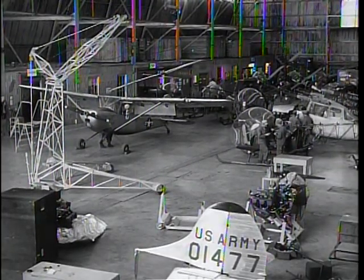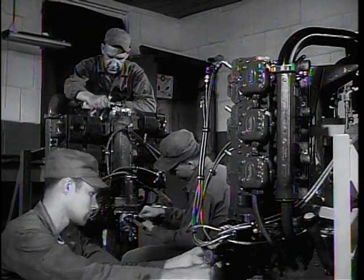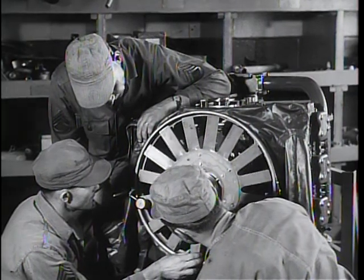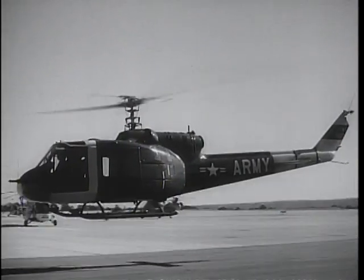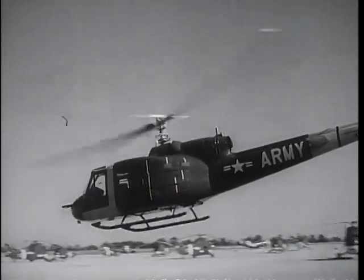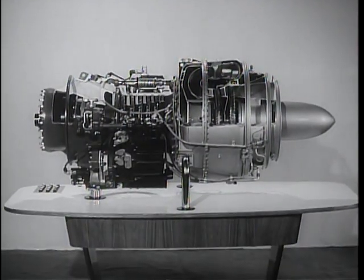At the Army Aviation School, the eyes and hands of trainees make direct contact with the parts to be maintained and repaired. Then, to understand the complicated designs of a helicopter gas turbine, they have this scale model, which exposes its secrets.